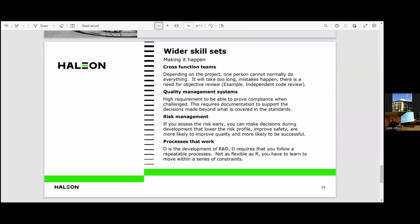The risk assessment: you assess the risk early, you can make decisions during development. The risk profile improves the safety, and you're more likely to improve the quality of the product and more likely to be successful at the end. So D is the development in R&D. D requires that you follow a series of constraints, and the constraints are beyond the university setting. Okay.